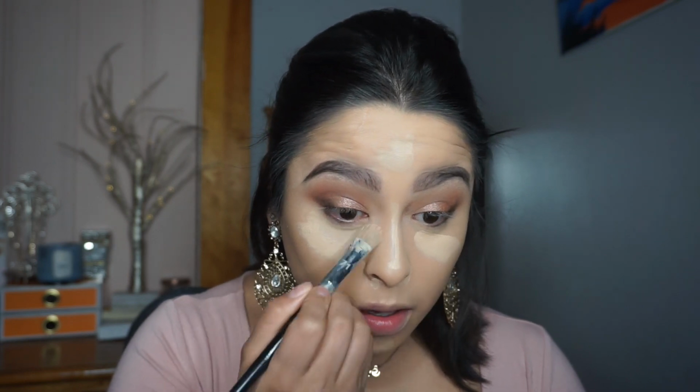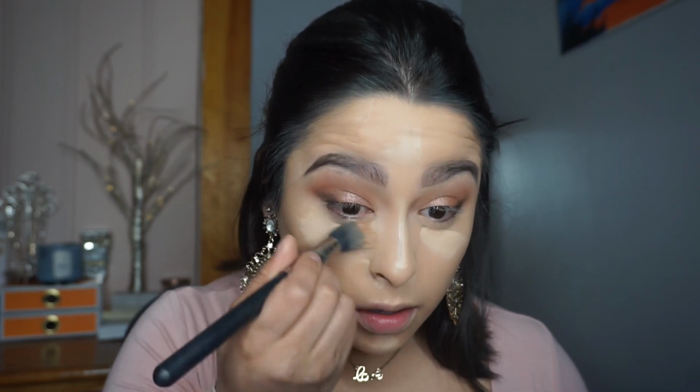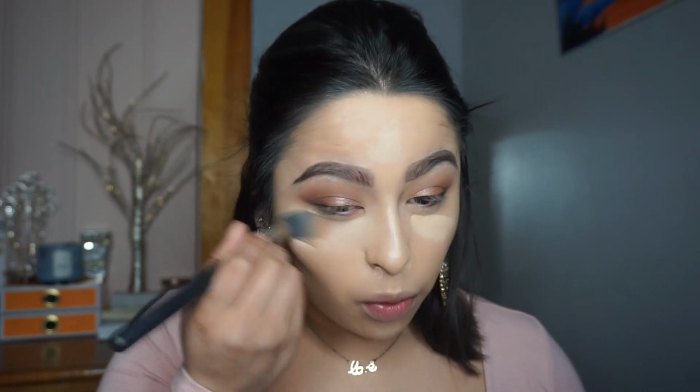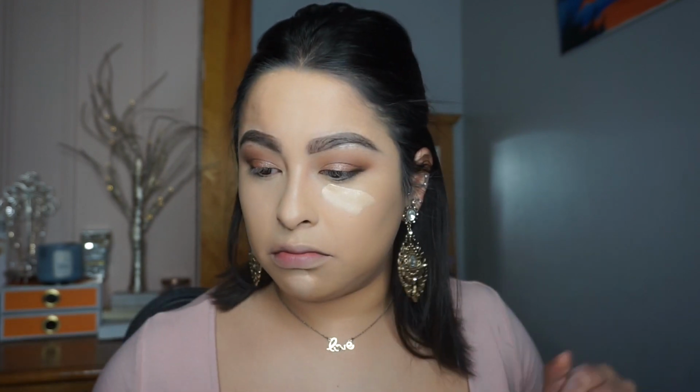I was clearly struggling. It wasn't blended as much as I'd like. So then I go in with another brush, hoping it blends out a little bit better, which it did. This is a MAC brush, I believe. So clearly the two brushes weren't to my liking, so I just went in with my Ride or Die, my sponge, my beauty sponge. Guess that's my little happy dance.